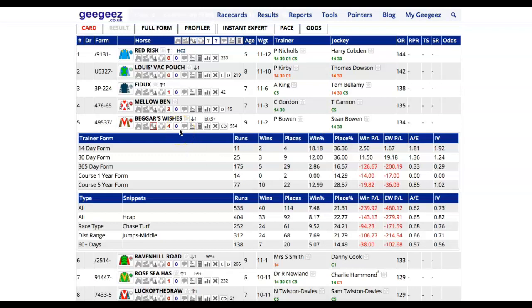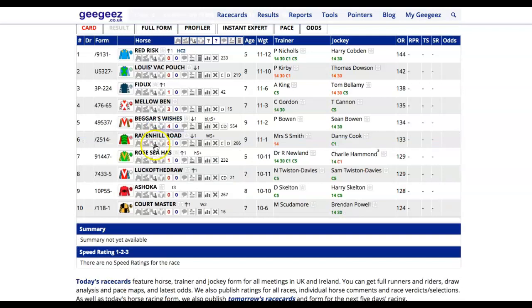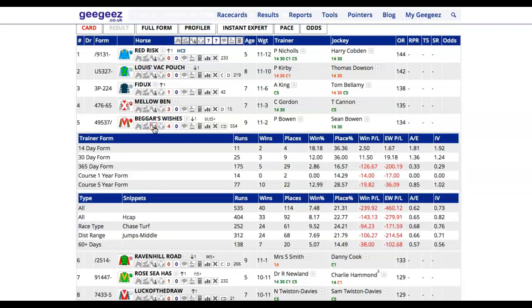Of course, it could be that he had a lot of badly handicapped horses, didn't attract enough new blood to the yard. That can be another reason, especially in handicaps. Obviously, all these things can be cyclical, but those stats were so bad in terms of the win percentage, I would think something was up. So, yeah, they're a yard worth watching.